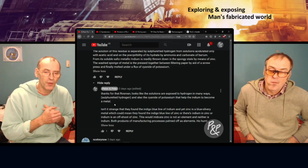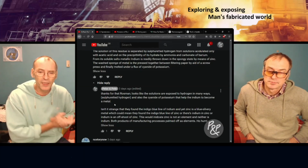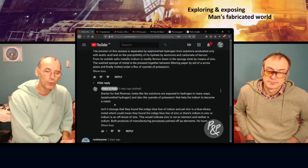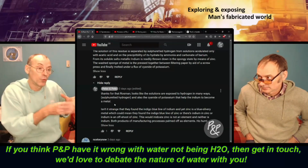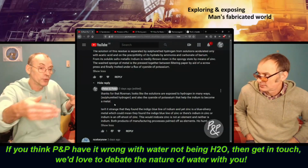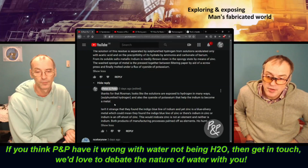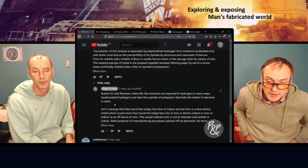Isn't it strange that they found the indigo blue line? This is the most interesting part, though. Isn't it strange they found the indigo blue line of indium, and yet zinc is a blue silvery metal, which could mean they found the indigo blue line of zinc, or there's indium in zinc, or indium is an offshoot of zinc. Remember, the properties will then get passed on down the production line. So it's possible the blueness of zinc is carried on down the line and comes out in the indium. This would indicate zinc is not an element and neither is indium, both products of manufacturing processes palmed off as elements.